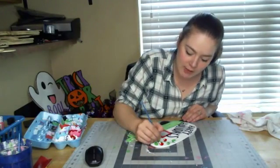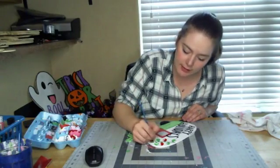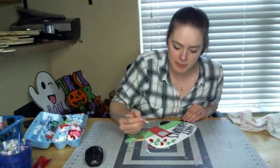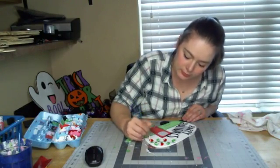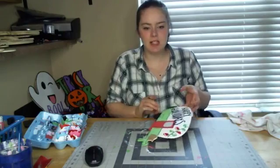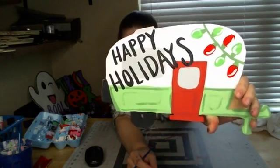So I'm going through and I'm just giving it some little highlights on the balms, little shiny parts. And they're not all uniform, just like they're not in real life. So I don't know if you can see it very well.